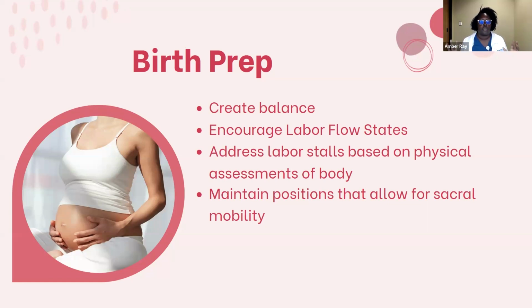Let's have this room be very comfortable and relaxing and inviting for the patient. Address the stalls based on what's going on in their body. Is it an inlet stall, mid pelvis stall, outlet stall? Like, what's going on? Where is the baby? Not necessarily the dilation, but what's going on with the body? And always think about positions that allow for sacral mobility. Laying on our back does not help, but we can roll up some towels here, put them under here, and still give access to movement. Laying on the side is a great way to do that as well. So just staying off from laying here.